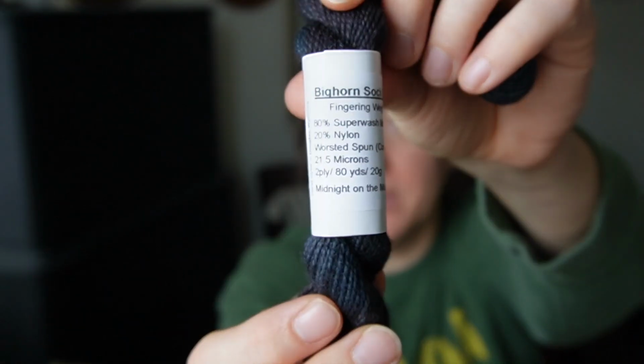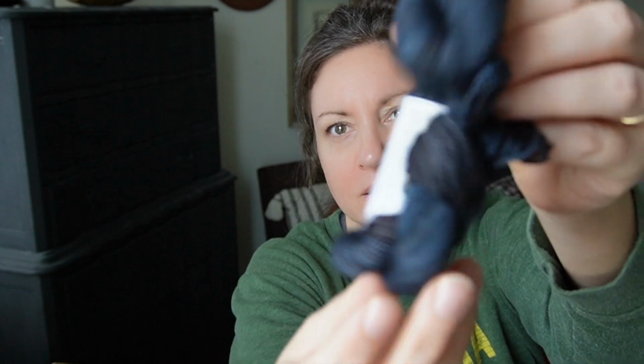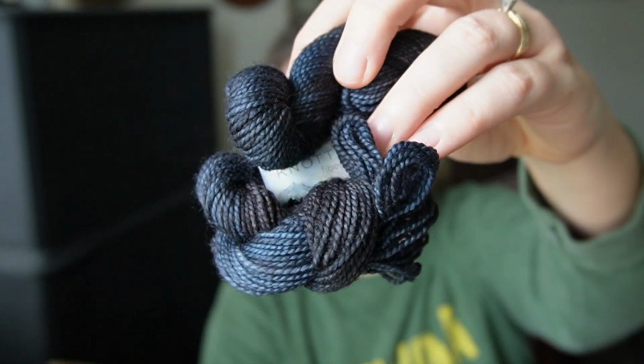24. This is almost like a navy. Midnight on the Mountain. And it is truly like a midnight blue.